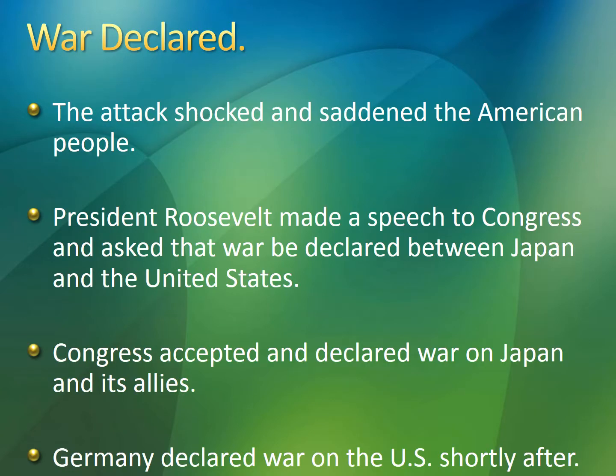So the attack shocked and saddened the American people. President Roosevelt made a speech to Congress the next day and asked that war be declared between Japan and the United States. Congress does accept that, and they declare war on Japan and its allies. And a few days after that, Germany will then turn and declare war on the U.S. So at this point, the United States is officially involved in World War II.